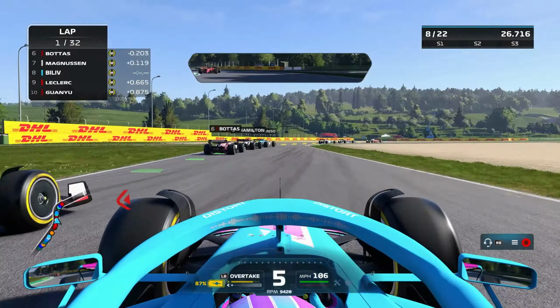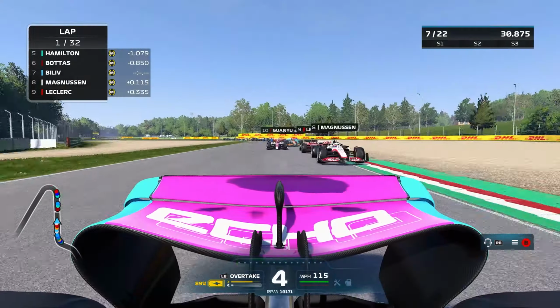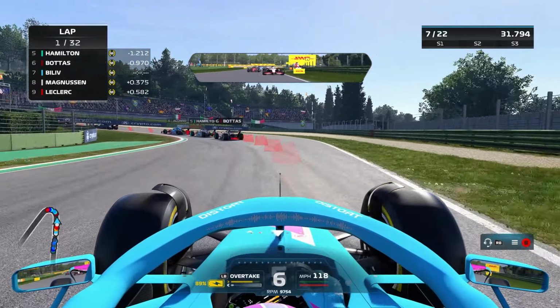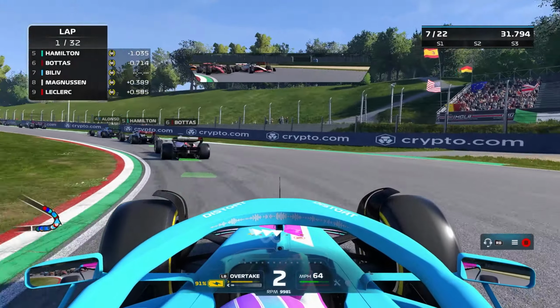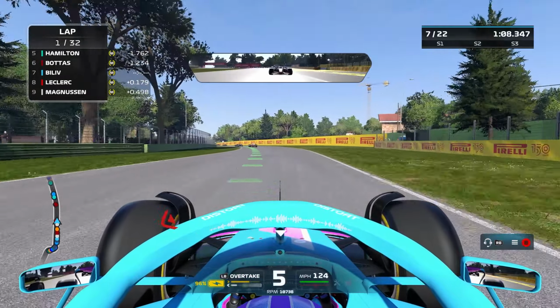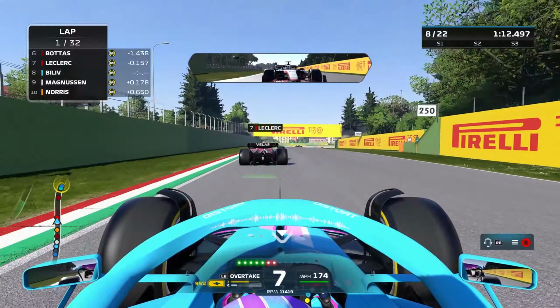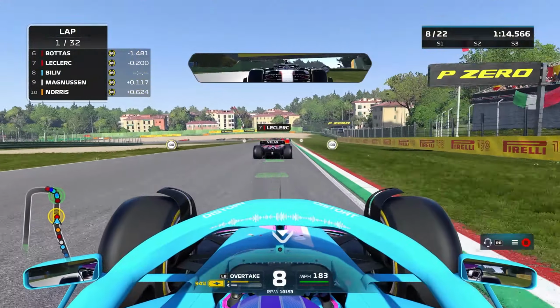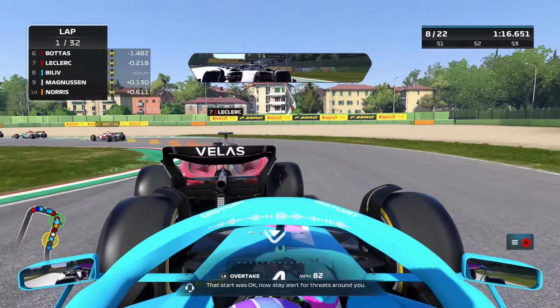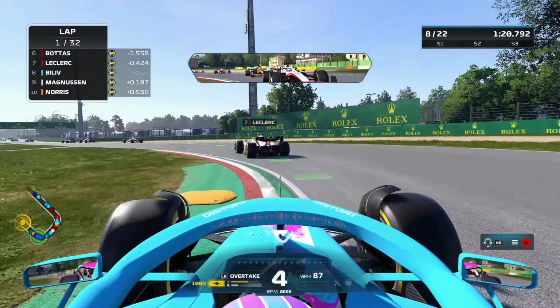coming back up the inside here, leaving the space. He's gone around the outside. Might have forced him a bit wide there, but no contact, so I'm up into 7th place now. Leclerc is already past Magnussen. He's right on my tail here. I'm not even going to bother really fighting Leclerc because the Ferrari is so much better than I am. But Magnussen is now right again behind me here. Almost made contact with Leclerc there. Had to back out, so I didn't.